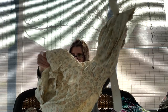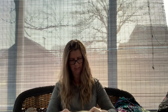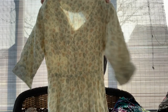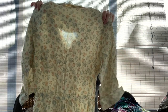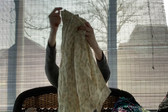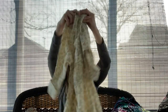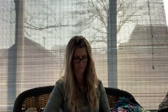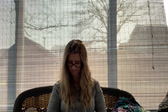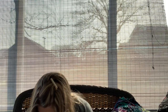Okay, here we have, what is this? Leslie Fay Petites, size 12. This is a vintage floral dress. I don't know. I feel like I've heard of that name before. I really don't have any interest in that ugly dress, to be honest with you.